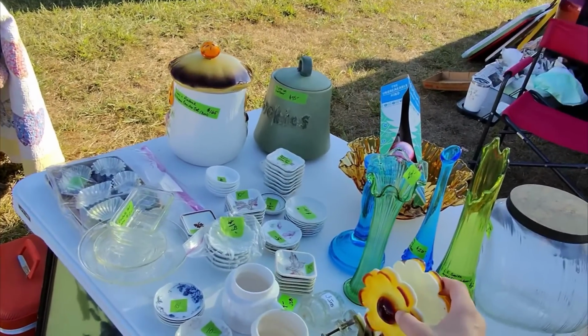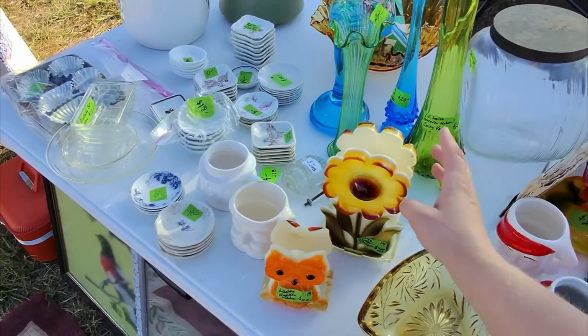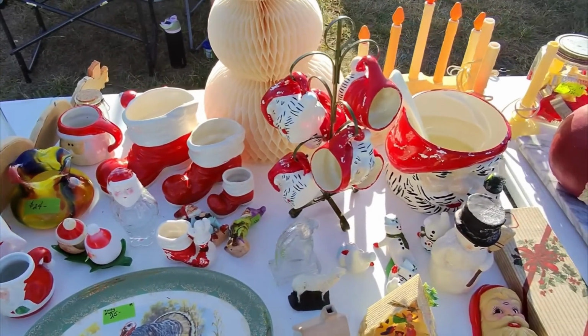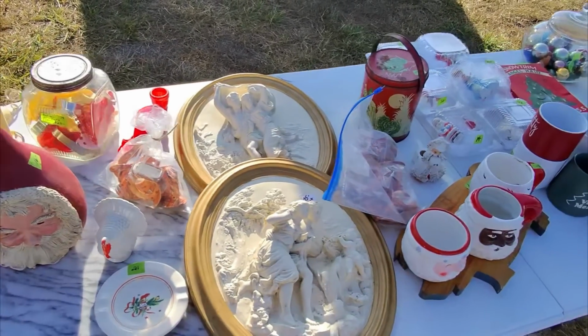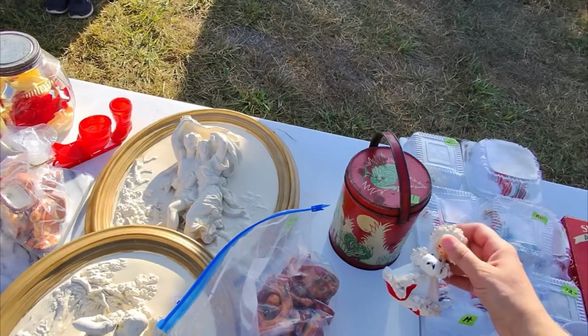Now here's some fantastic lucite napkin holder in a daisy. Back there was some swung glass vases, kitschy Santas, love me the Kitschmas. And over here there was some Rossboro snowman, nice wall hangings, more Christmas. There's never too much Christmas.